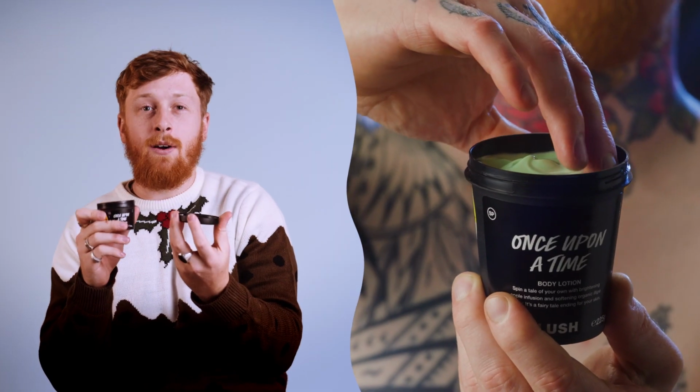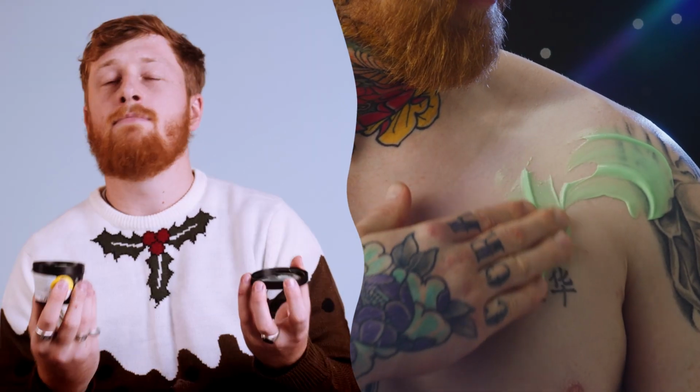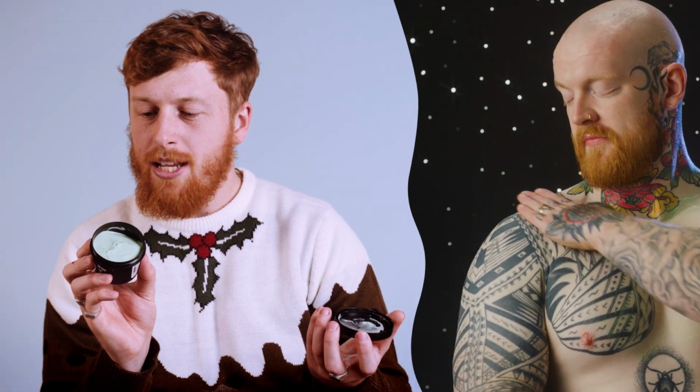Oh, dreamy. Returning skincare this holiday season is Once Upon a Time body lotion. It's got an amazing wicked colour. Oh, it smells so good. Fresh apple infusion. Moisturising. It'll glide over your skin, and it will actually soak in really, really well. What more could you want?